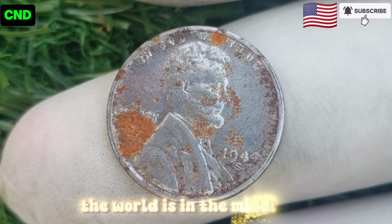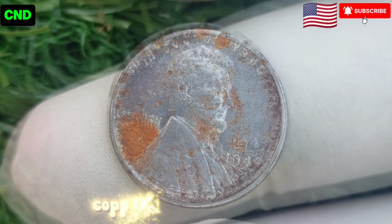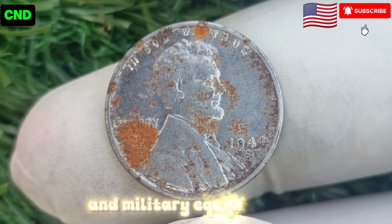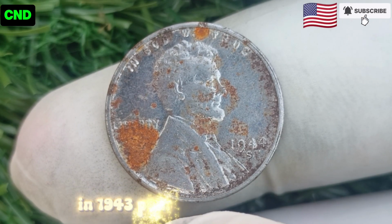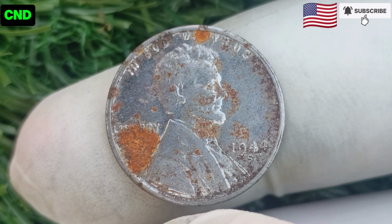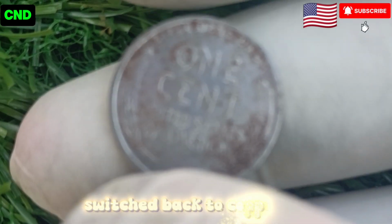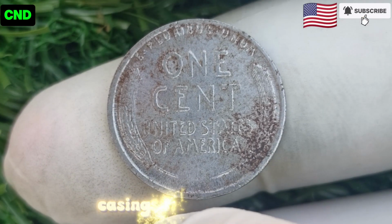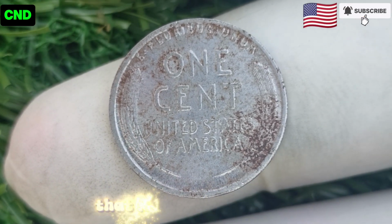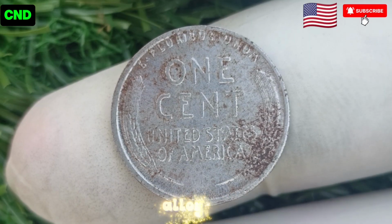The world is in the middle of World War II. The United States is saving copper for ammunition and military equipment. In 1943, pennies were made from zinc-coated steel instead of copper. Then in 1944, the U.S. Mint switched back to copper using recycled shell casings from the war. That is why most 1944 pennies you find today are made from a copper alloy, but here is where the mystery begins.